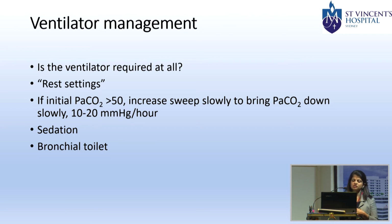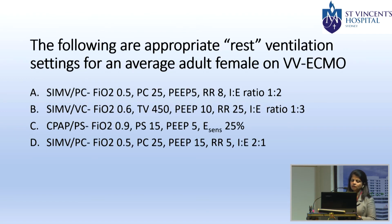The ventilation should definitely be set at rest settings. We'll talk about that in a moment. And if the PCO2 was very high, you want to bring that down slowly. You also want to probably sedate them heavily in the first little while you're going on, but then try and come off or decrease the sedation as much as possible to facilitate things like spontaneous breathing, movement, etc., all of which we know are good for our patients. Maintain bronchial toilet. We do quite frequent bronchoscopies to achieve that end as well. Choose one of these which you think might be the most appropriate rest ventilation settings.